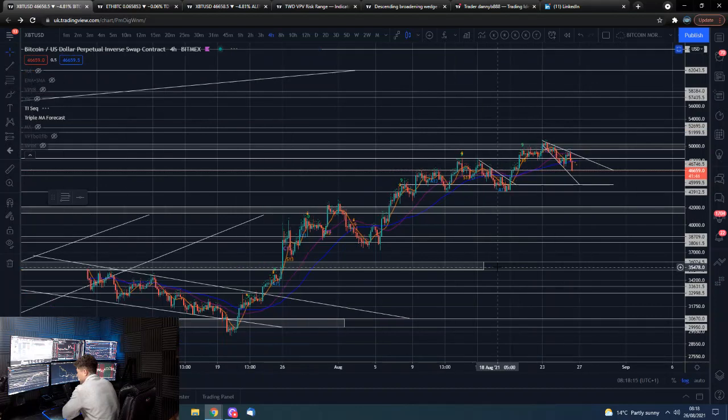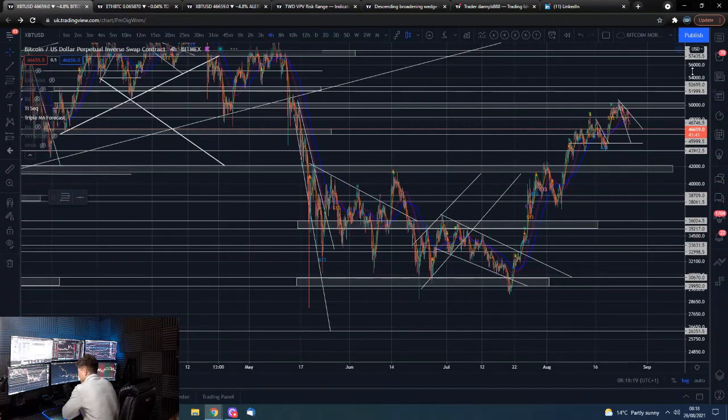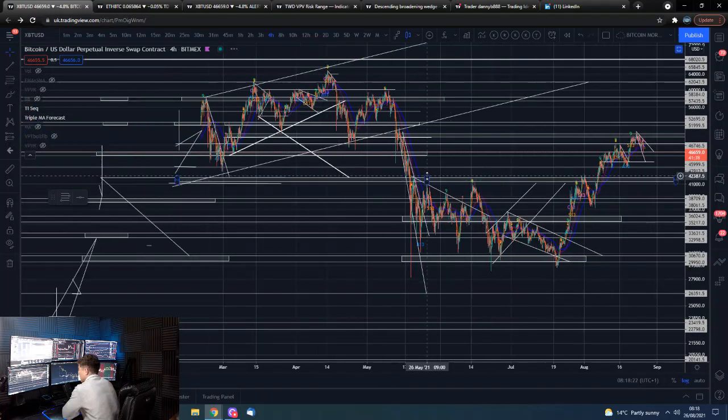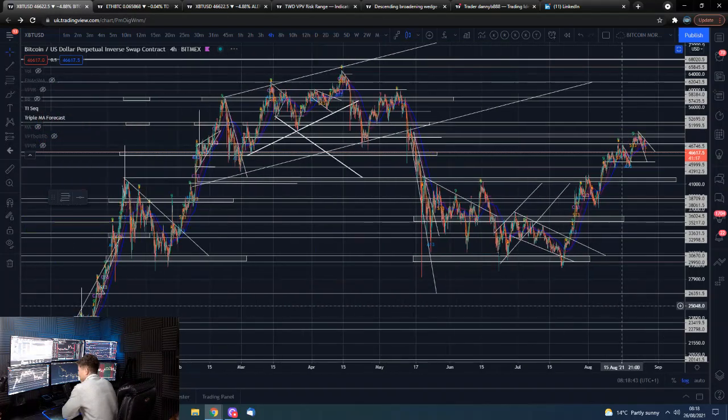And if we do break down, and we do end up back in our old range, then we start to look on the longer, larger term time frame at a definitive lower high relative to these highs here. Basically, a sort of bull trap into this area, and then we will be looking at taking out 30,000 and below. So all to play for.